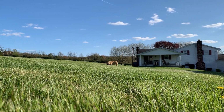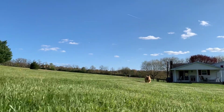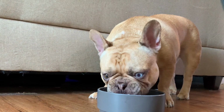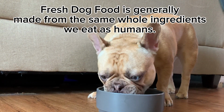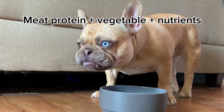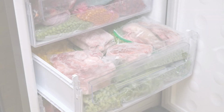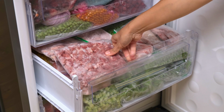So what do I mean by fresh dog food? Well, if you're new to this form of feeding, you're probably wondering what makes fresh food different from kibble or even wet canned dog food. To sum it up, dog food is considered fresh food when it's produced from the same meats, vegetables, and grains we would feed ourselves. Usually this type of food contains a meat protein with a blend of vegetables and nutrients. There are some outliers to this that we'll talk about later, but for the most part, this is the norm. Fresh dog food has little to no preservatives and needs to stay either refrigerated or frozen.